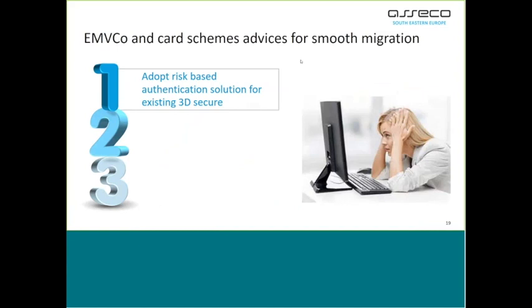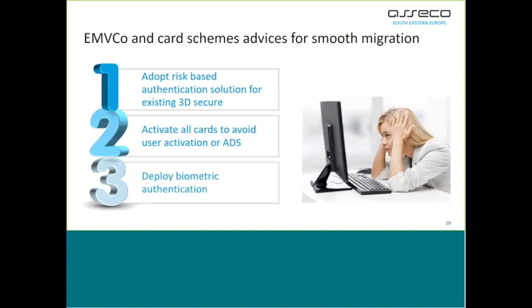That means version 1. That means it's not necessary to authenticate every transaction, but you can use rules based on risk assessment, if possible, or based on predefined limits or risk rules, so that you can enable transactions without authentication, just to get clients used to this situation. Another one is to avoid activation during shopping. Activation during shopping has already been abandoned by all card schemes, but there is still activation. So the advice to issuers is to activate all cards. The third one: deploy biometric authentication if possible, of course, as an authentication which is secure enough, like a one-time password, but much more confident and simpler than a one-time password, along with other strong authentication methods.